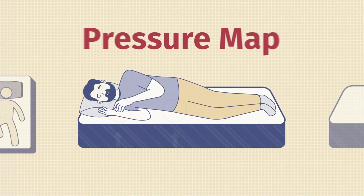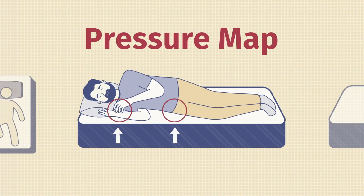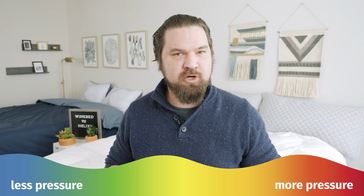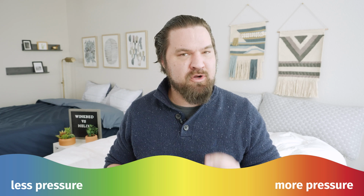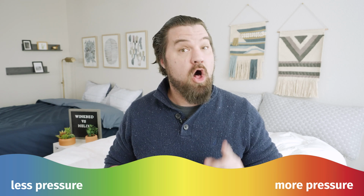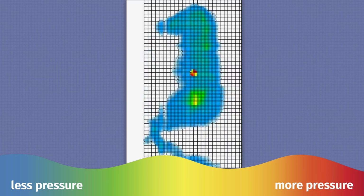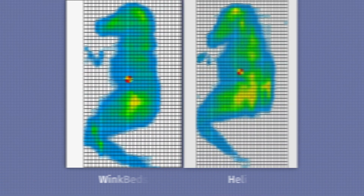So here at Mattress Clarity, we like to mix subjective opinion with objective tests, and one of those tests is the pressure map. So I lie down on my back, side, and stomach. You see anywhere from blue for no pressure, all the way up to red for high pressure. Now let's pull up the side sleeping results for both these mattresses. On the left, the WinkBed, and on the right, the Helix Midnight Mattress. Now pay close attention to my shoulders and my hips.